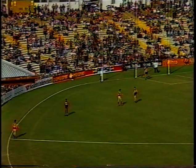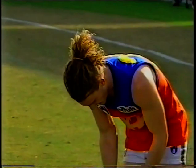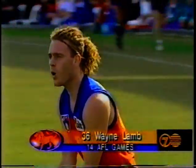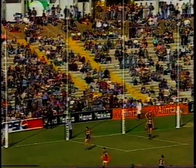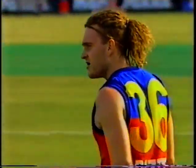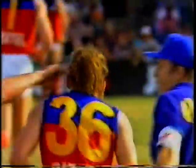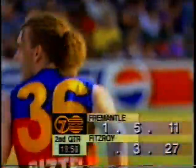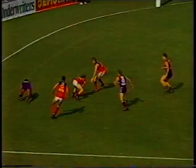Wayne Lamb, who had a couple of games at Melbourne, finished up at Fitzroy in the swap deal with Marcus Seacamp. About 40 metres out, close to the boundary line, into a slight breeze. Not a bad kick, it's coming back. By gee, that's close. Great goal. Well, Fremantle kicked only 1 at that end in the whole of the first quarter, and Fitzroy have got 1 in the first minute of the second.